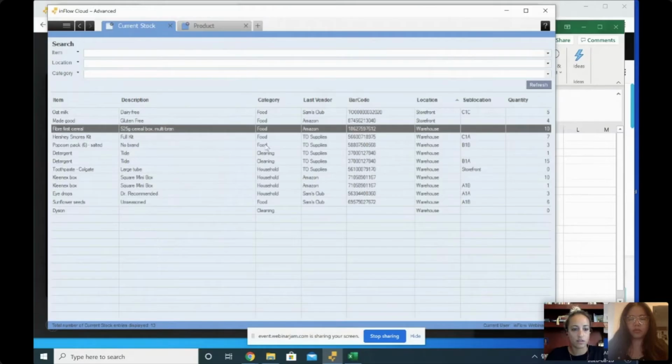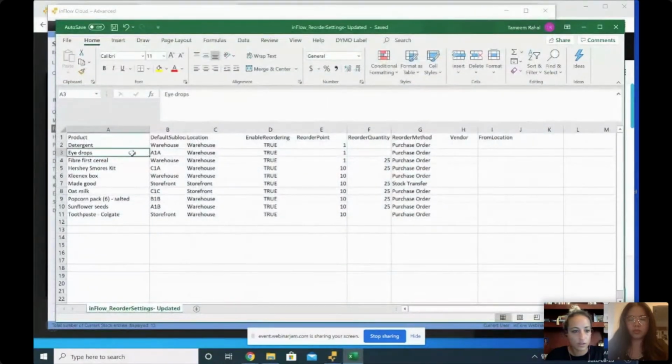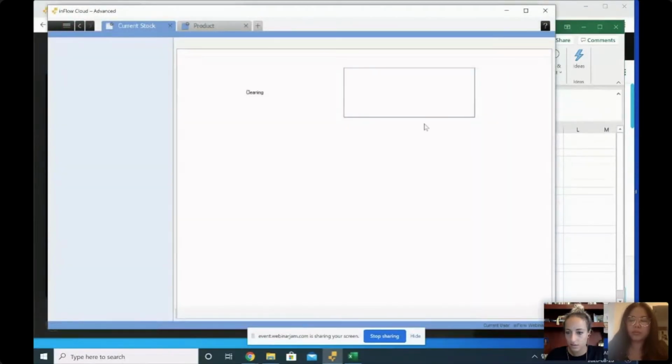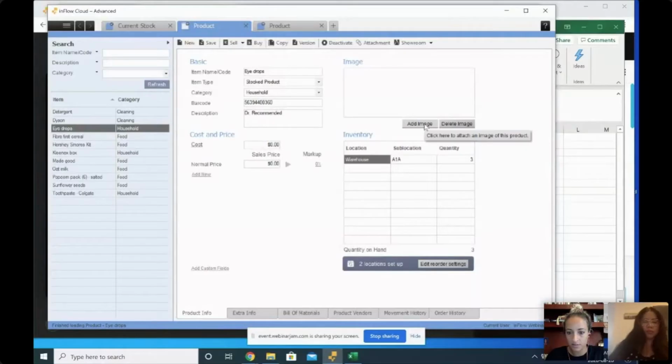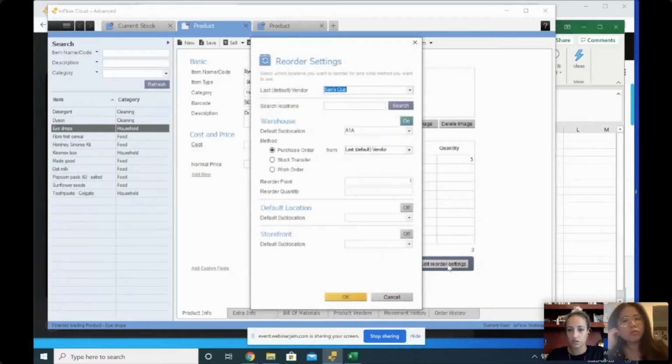And I will give an example just to show you how it's been updated. So we have eyedrops. Go to eyedrops. And I think it should be updated. Okay, so now you'll see the eyedrops. You have two locations set up. So this is what we just imported. And again, you'll see all the new location, sublocation is all working. So edit locations, and it'll show you the last vendor.